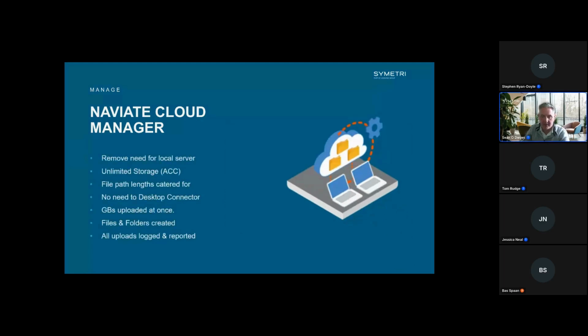To recap on that, by utilizing and seeing the benefits of using Cloud Manager and the upload process, they don't need a local server. They've ignored the file path limits, the 256 character limit. They're using the desktop connector for what it was designed for, rather than uploading files and folders. And you also can upload gigabytes at once. You're not having to wait for it to be processed. It will upload it and again provide you with a log and a report to show that you're meeting your IT standards. In the event that you're ever asked, is there a report on this upload process, you have that saved within the folder.